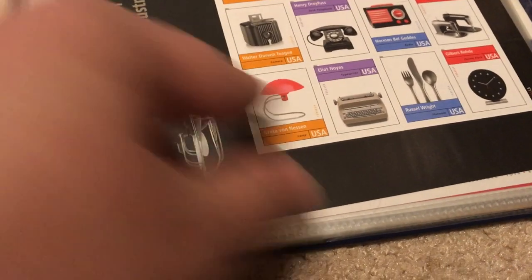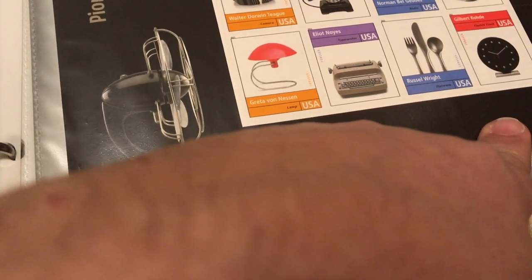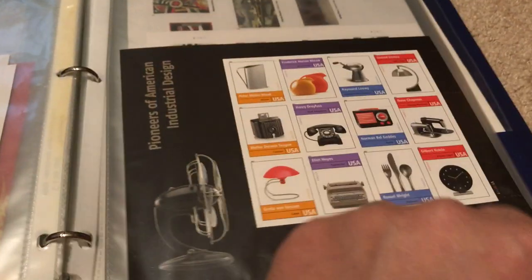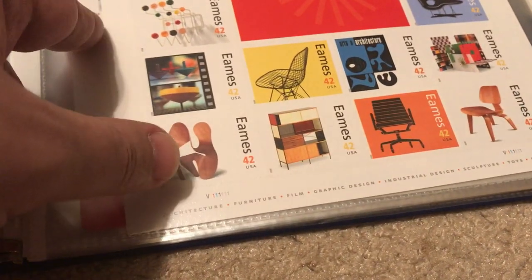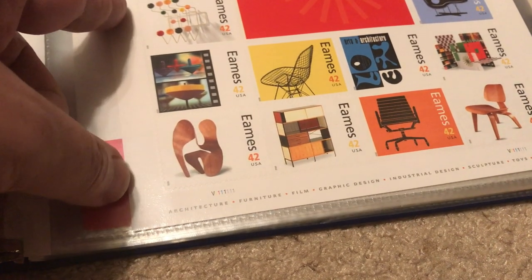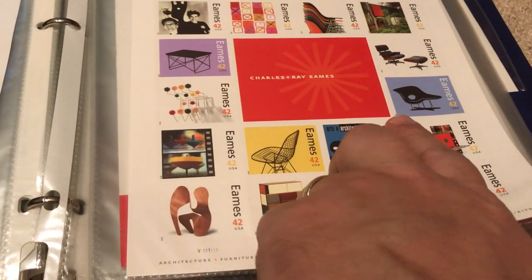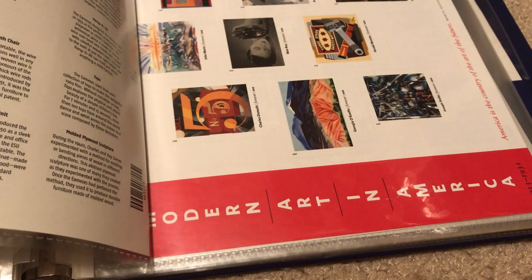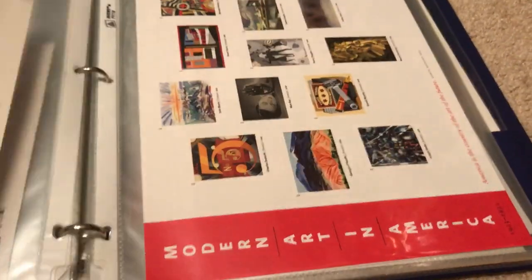Pioneers of American Industrial Design. Look at these, cool, the camera, the phone, the radio, Monk, Peter Miller Monk, just the styles we have in our appliances and our furnishings. I thought this set was really cool too. Charles Ray Eames. Kind of reminds me of Bauhaus, you know, like the functional furniture but stylish. Was he part of the Bauhaus movement? It's post-World War II, and you can read about this on the back of the stamps, which is really cool.